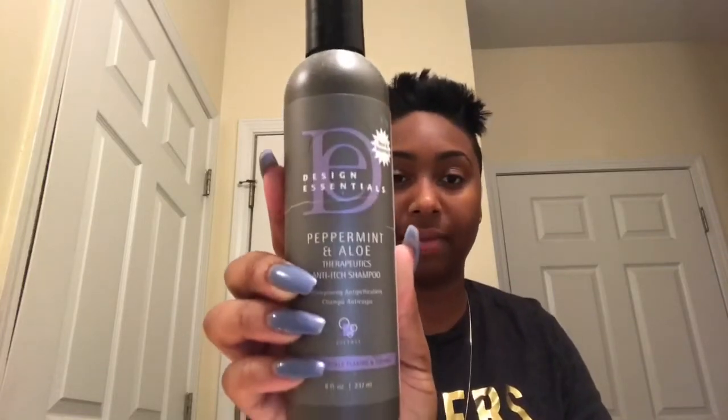So I did go out and my mother has short hair as well. So we do use the Design Essentials. Right here I have honey cream and I have peppermint and aloe. Usually I use the honey cream, but I'm going to use the peppermint and aloe today. Peppermint and aloe therapeutics anti-itch shampoo. This is the shampoo that I'm going to use today.